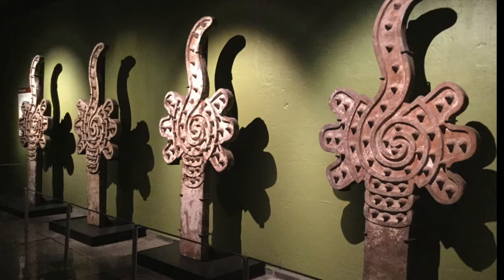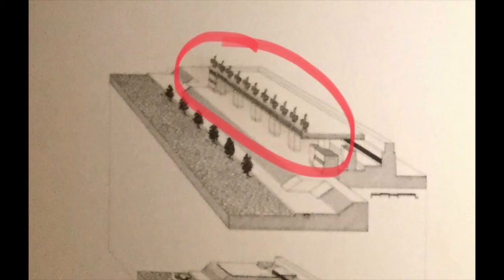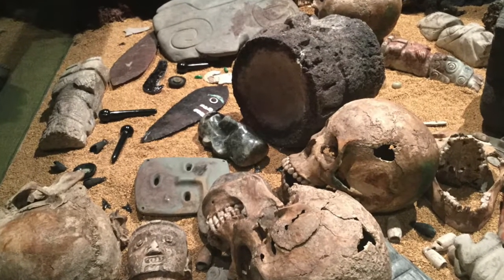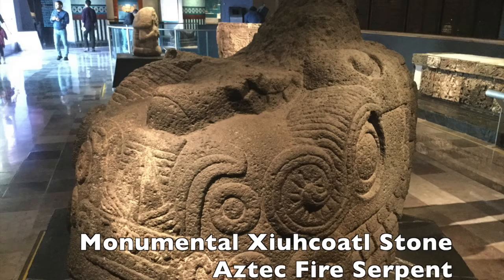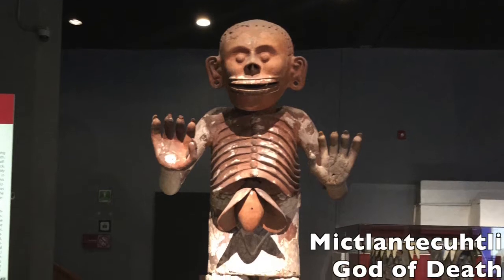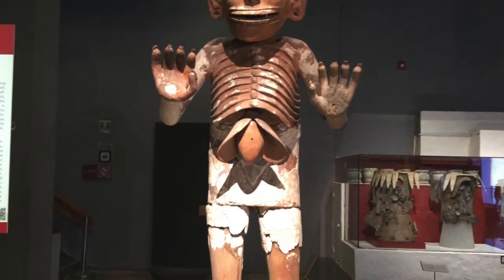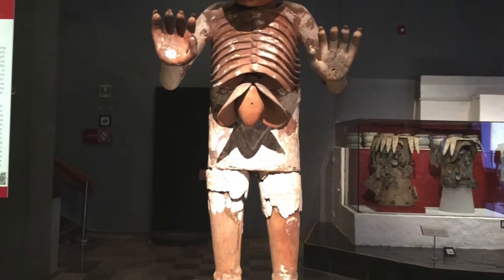These architectural elements, covered in stucco, decorated the upper part of the temple. Skulls, knives, and small figurines were also found. The god of death's liver hangs under his thorax. The liver was associated with the underworld where this god resides.